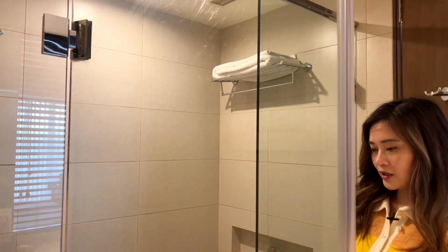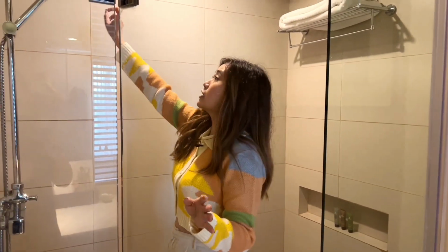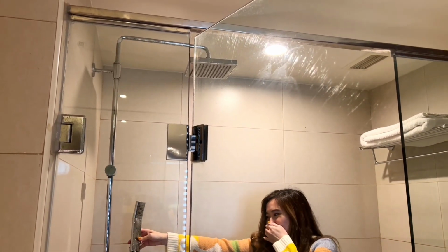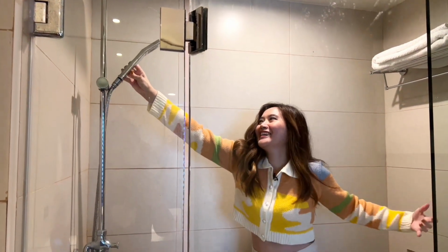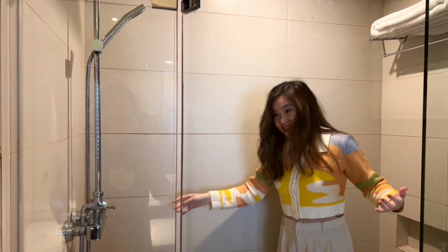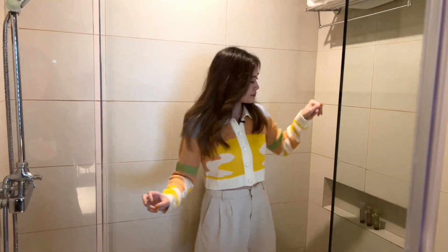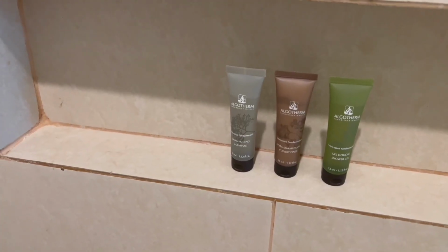When you enter this shower stall, you will see your rainfall shower and a handheld shower. A handheld shower. Oh my God, what's happening? I didn't turn anything on. And then you have your bath towels and your shower amenities: shampoo, conditioner, and shower gel.